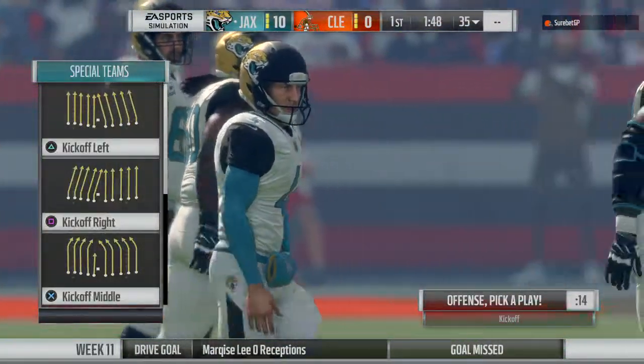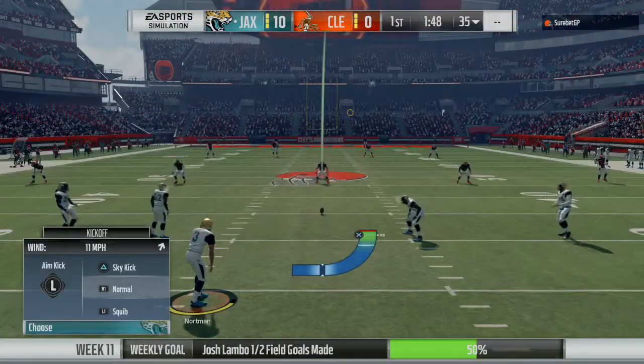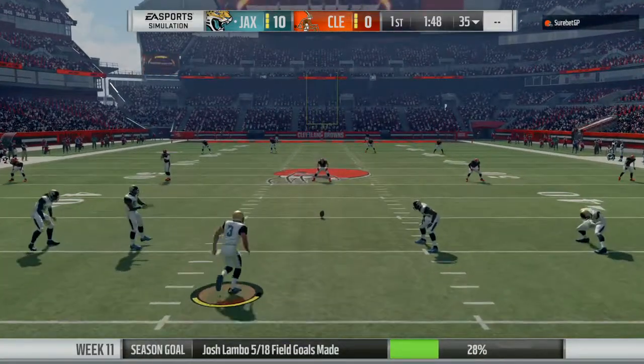An update from around the league as our first one comes from New Orleans. And the Redskins there out to an early lead. We'll keep you updated on that one as it progresses.